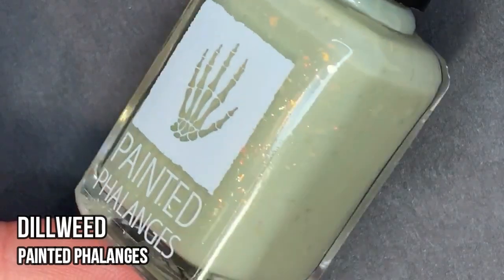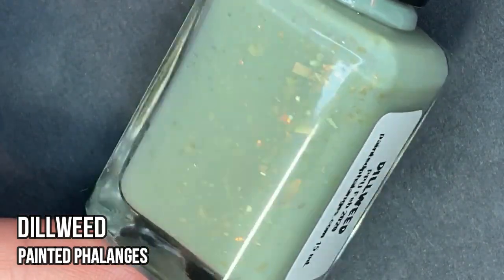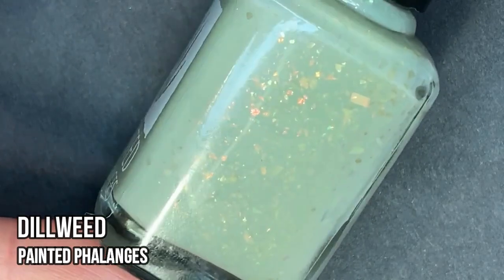The next polish is called Dill Weed. This one originally was released in February Polish Pickup, and this one will be on paintedphalanges.com from July 4th to July 31st, and this one would be $11, and there's no cap. Dill Weed is described to be a sage green and gray crelly filled with multichrome flakies and golden flakies.